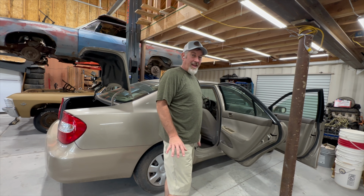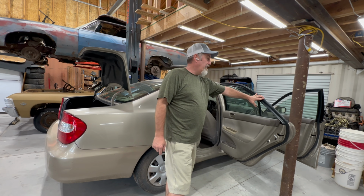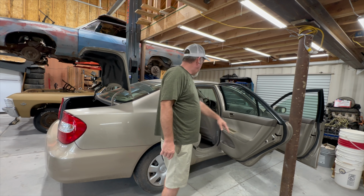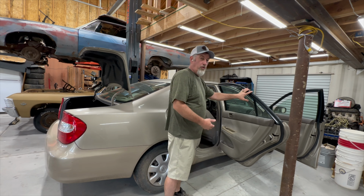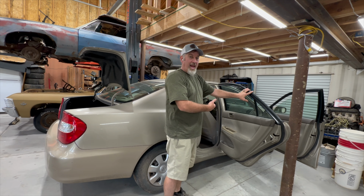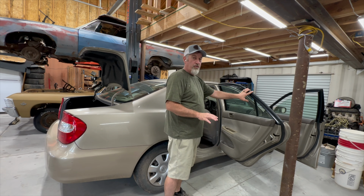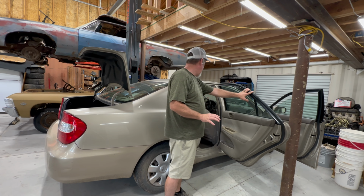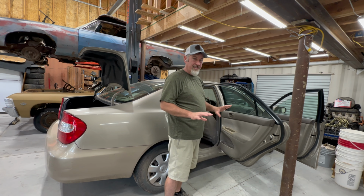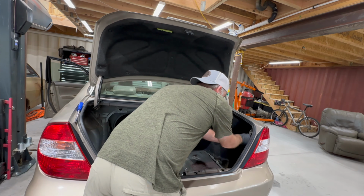So, I let this go for a month. I'm feeling way better now. I'm back at it. So now today's project, I'm gonna pull the whole interior out of the car and the carpet, because it smells so bad that there's no possible way that I can get this out without cleaning the inside of the car. So I'm gonna do that, and I'll get right back with you.